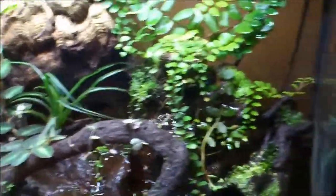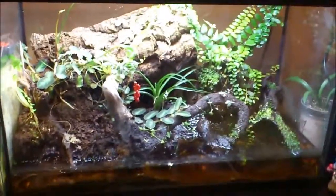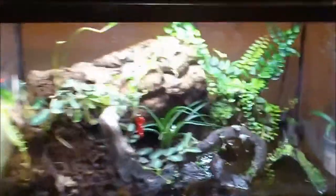Yeah, I think that's about it. Another little orchid in the back here. Oh, this is a 30-gallon tall, by the way, for anybody who really cares.